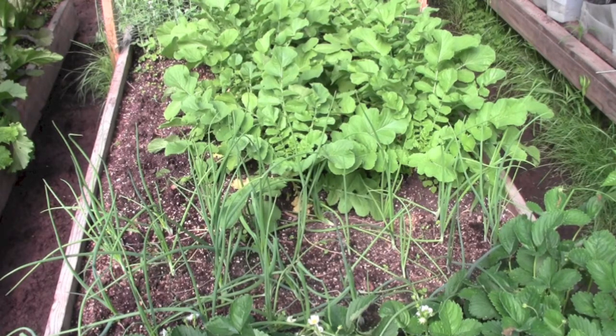Anyway, the first 2 daikon here have got to come out, because as you can see, they're hanging out over the onions, and I want the onions to succeed too.